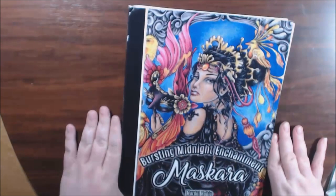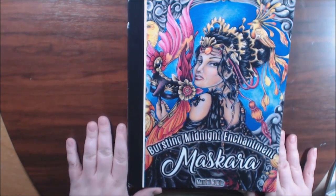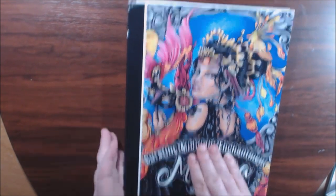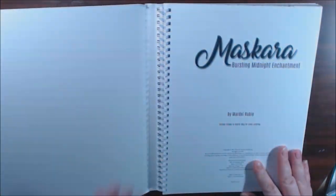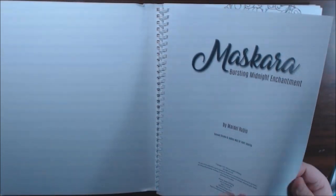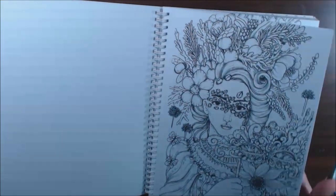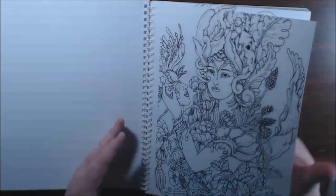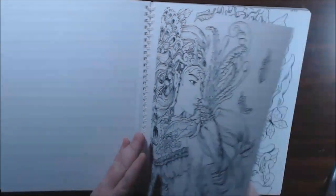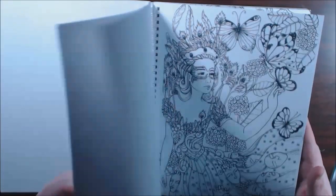I'll find it. This one is called Mascara, Bursting Midnight Enchantment by Mardell Rubio, and it is a fantastically beautiful book. Nothing on the back. I love that it's spiral bound. A lot of books are doing that now. It is really nice cardstock material. Just absolutely stunning book. Look how beautiful this book is. It is so worth it, guys. Definitely, you have to go and check it out.